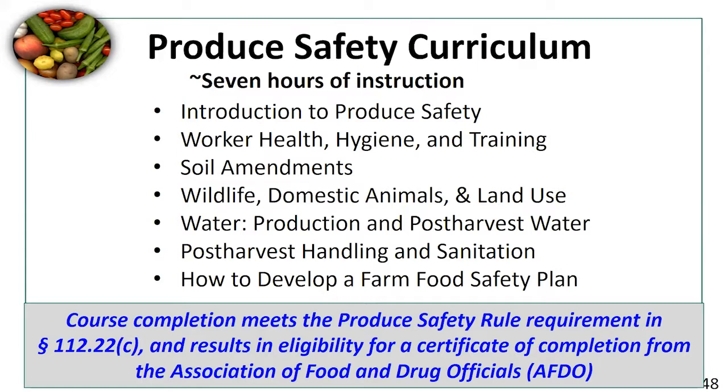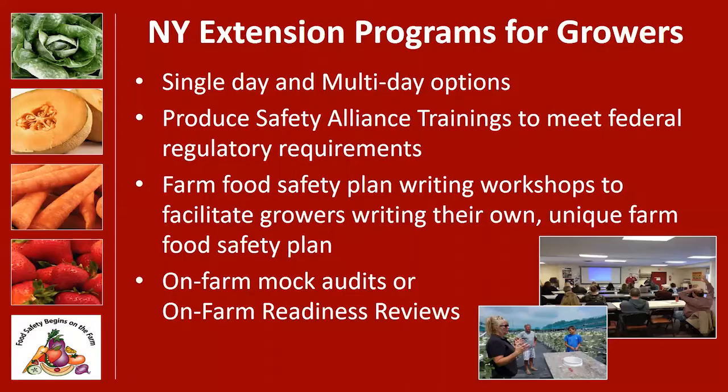So in New York, what we've done is we've implemented some training programs that include the Produce Safety Alliance curriculum. And you can see here that it covers all of those areas I talked about early in the presentation that apply to good agricultural practices. So extension programs in New York are either single day or multi-day options. Again, we've incorporated the Produce Safety Alliance training to meet those federal regulatory requirements for training.